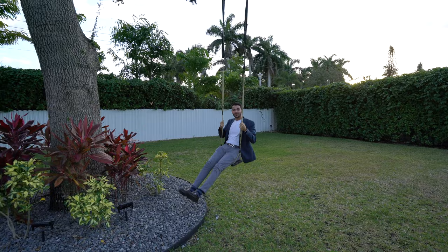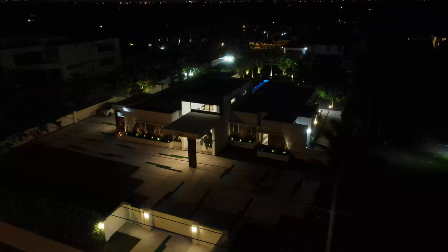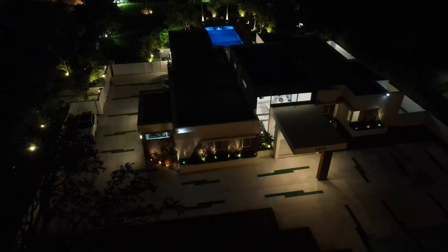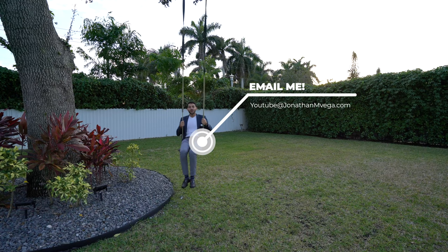All right, so that's the end of the tour. $3.5 million in Miami with 4,700 square feet of living space and just over 40,000 square feet of land and new construction, custom done. So you can just move in, bring your toothbrush, bring your luggage, and that's it. This could be yours.